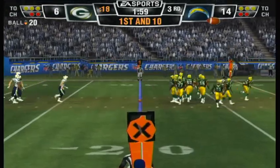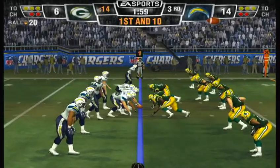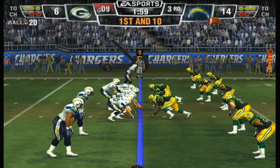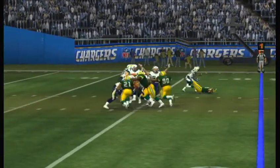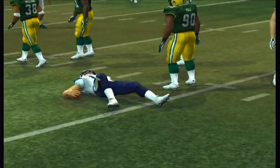First and 10. Ball on the 20-yard line. The Packers line up with a nickelback. Drops back on first down. Under heavy pressure, he's dropped for the sack. And that's what's worked to perfection.